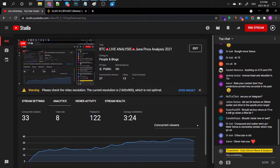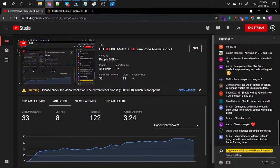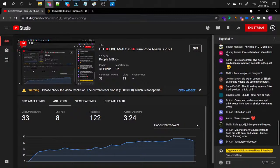So, should we buy Venus at 19? Well, it really depends, Super, but I definitely think you can DCA. For those of you that do not know what DCA is, it's dollar cost average, meaning that you buy at dips even if you're holding it. You're just getting yourself more cheap coins, tokens, crypto assets at the cheaper price. So, I don't know if that answers your question. If it doesn't, let me know. Should I enter now or wait? Are you talking about entering the BTC, the XVS? Please be more precise.